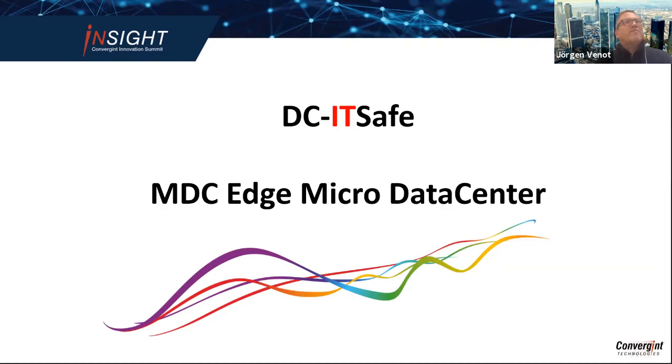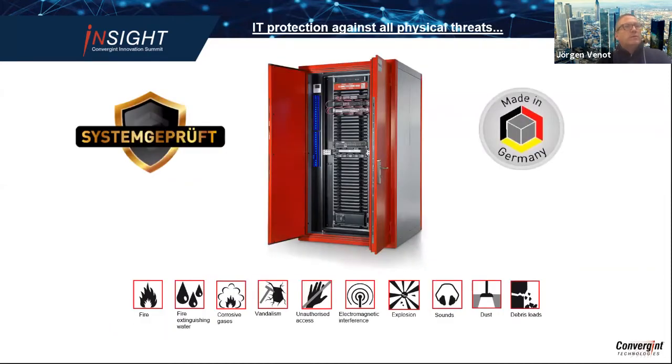IT Safe, well, there is a message in the name. The product is very safe, very strong, and certified. So it looks like a normal rack, but with a fortress around it. It's a whole system that is tested and certified. That's the certificate on the left. And it's made in Germany.